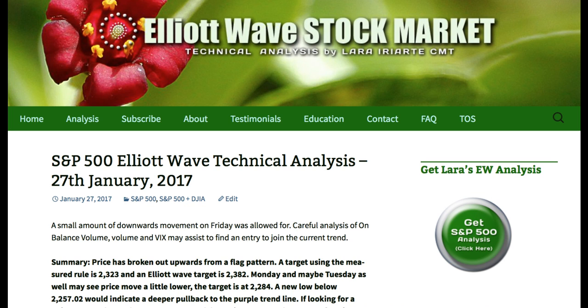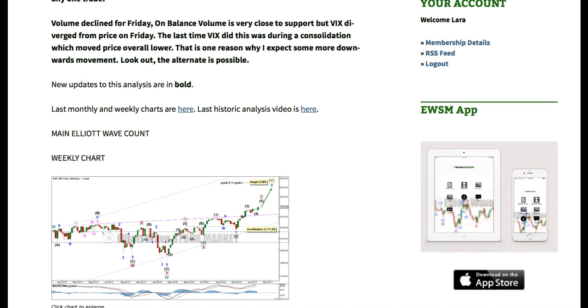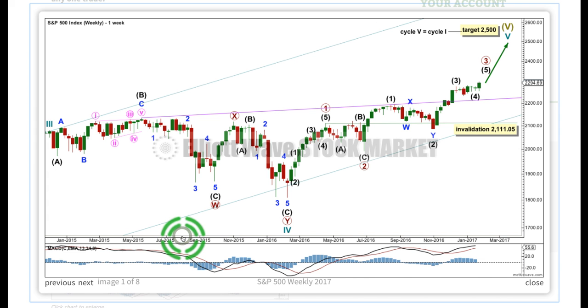But look out, there is an alternate wave count which could see movement below 2257.02 to come back down to that purple trend line. We've got some strange behaviour from VIX again on Friday. We'll look at that when we get to the VIX chart at the end of this analysis.